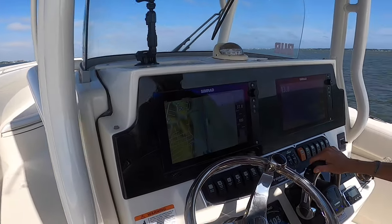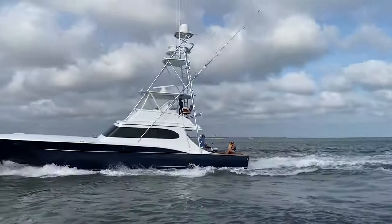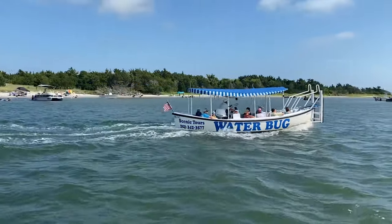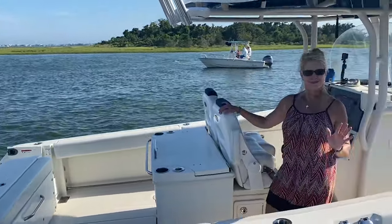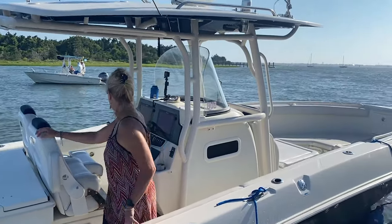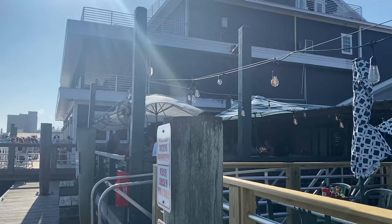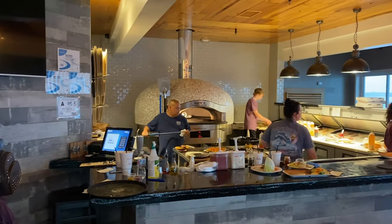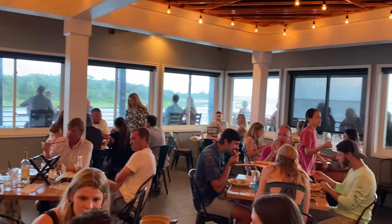We're headed down to Morehead to meet some friends at a place called Jack's Waterfront Bar. Jack's used to be just a bar, and now they've added a second floor and they have food. So we're going to check it out. Jack's has a good assortment of pizzas, sandwiches, salads, wings, just good old bar food. Everything we had was excellent. And the view's not too bad either.